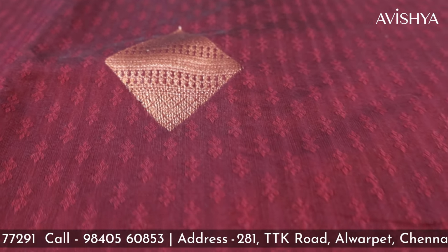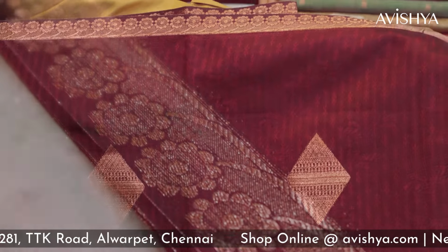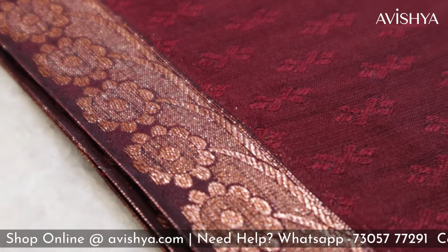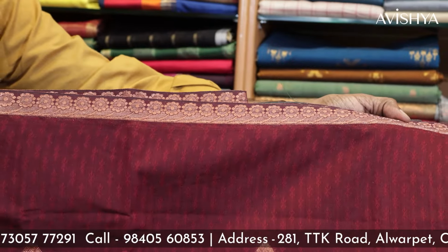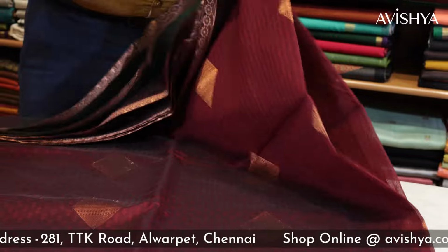And on top and bottom, there is a very thin border, a beautiful border. It's not borderless, it's got a lovely thin border. And floral motifs again in copper zari, very elegant. The borders, the diamond motifs and the background jacquards, beautiful tiny little motifs in jacquard, make it very elegant. Let's see what the pallu of the saree looks like.